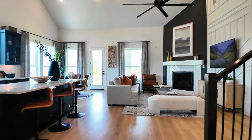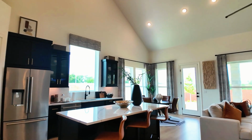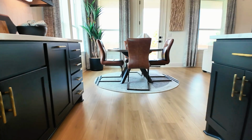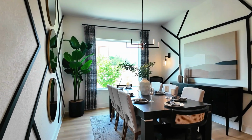And then now we're in the living room area. You can see the beautiful view up there, and you can see that we have the rest of the kitchen and the casual dining breakfast nook area over there. So this home does have 2 dining areas. One is the casual breakfast nook, one is the formal flex space grand dining area.